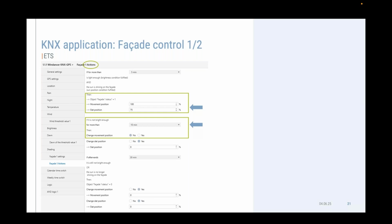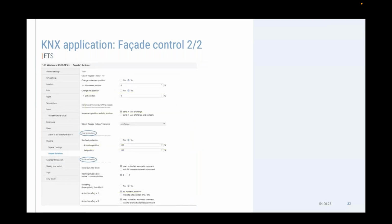So if there is a change in the position, for example, the lux value is not bright enough, then it has to be not bright enough for a certain time until an action is triggered. This is really good to reduce some bus load and, of course, to not have the sound of the slats moving all day. Also, slat position, of course, can be set, and the movement position according to the controls also. Here we can see the additional functions, for example, the heat protection that can be used and the block and safety function that is very important.